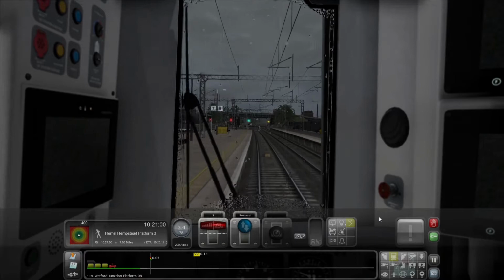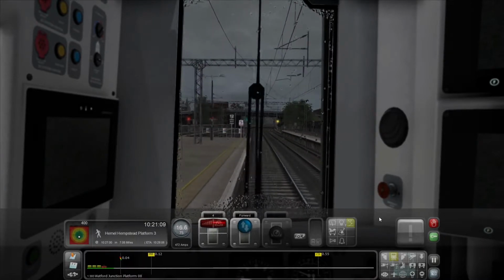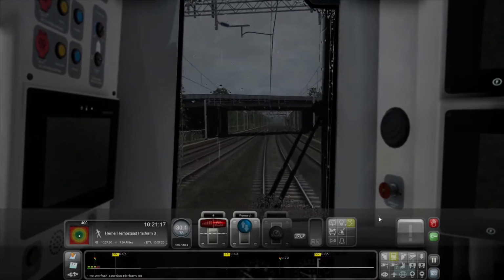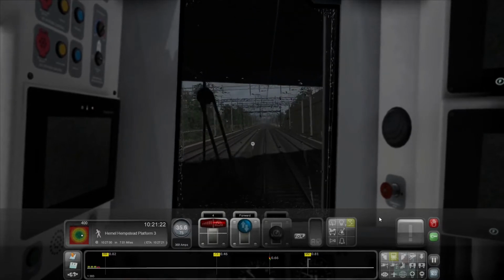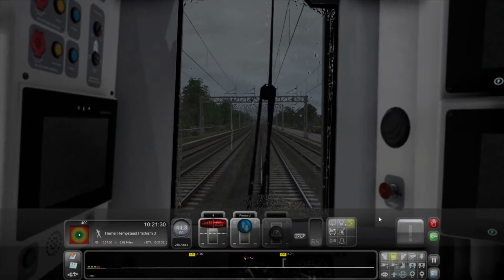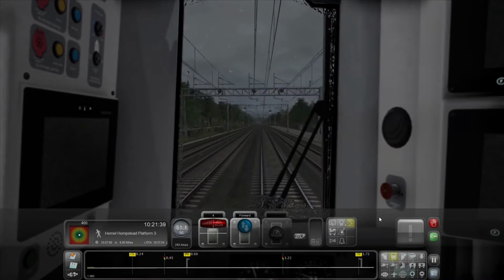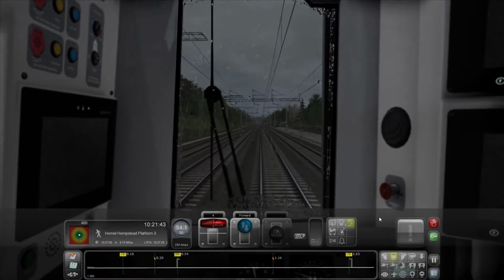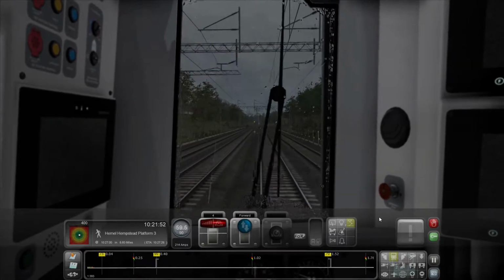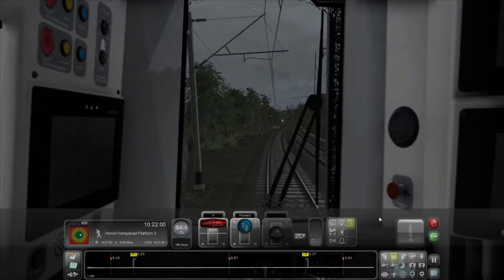Okay, so departing Watford Junction, our next stop will be Hemel Hempstead in 7 miles. And the speed limit has just gone back up to 90, but that really won't affect us at the moment. And now the speed limit's gone back down to 75, which might affect us a bit. Actually, probably not, because it's just about to go back up to 90.